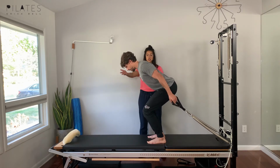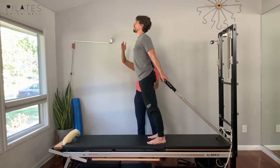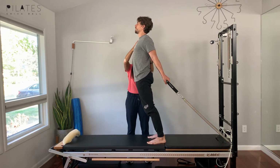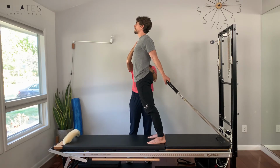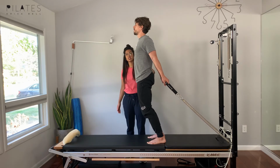Now press the floor away. You're gonna hip hinge. Come all the way up to standing and then come into your back bend. So let the hips come forward. Let the springs pull your arms back and open your chest. Should feel really good. Yeah? Yeah. Good. Okay. No pain here, right? Nope, no pain in the back. Good. So if someone feels pain here, they're probably pushing themselves too far.